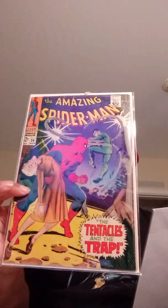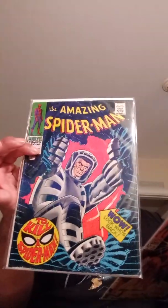These two I am selling as a lot together. Let me see if I can hurry up and get these out of here. We got plenty of Silver Age Spider-Man to move tonight. Issues 54 and 58 I am selling as a lot together. These two I'm selling as a lot together. Got the masking tape on just to hold them together. Not doing that to the books.